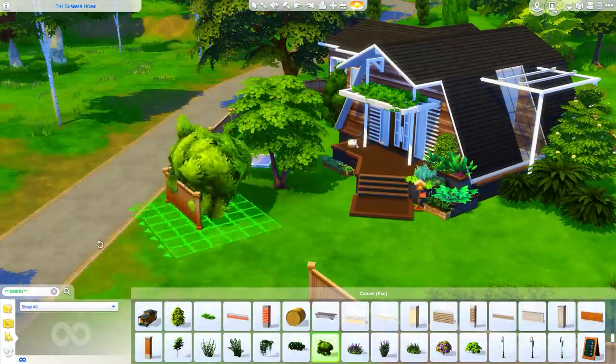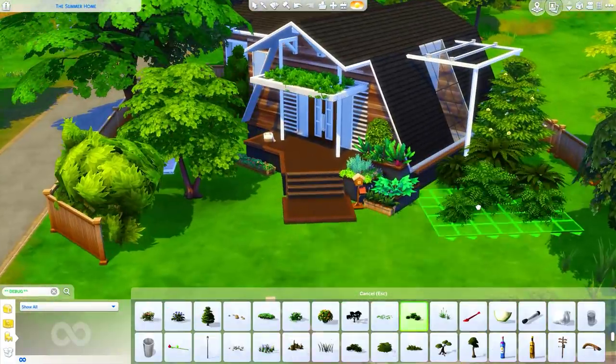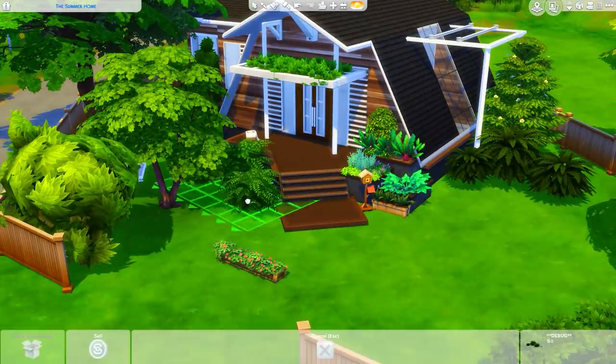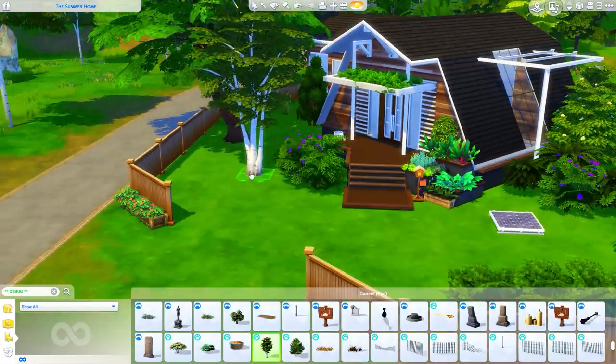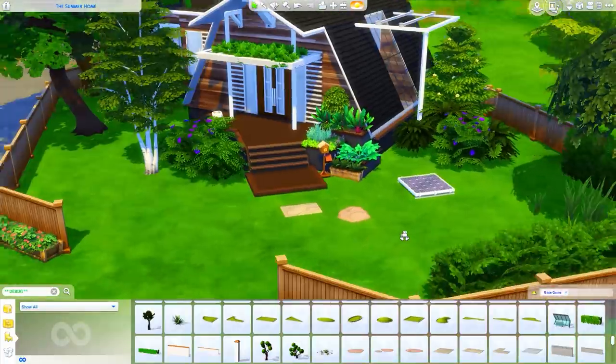We have a bunch of these various bushes from that catalog, and I changed my mind a few different times, so you might see some plants popping on screen and then disappearing. I'm very indecisive when it comes to builds. I'm like, does this look good? Maybe about this.